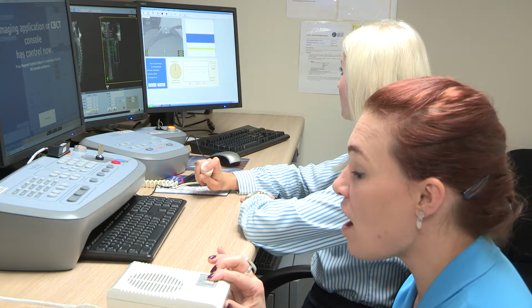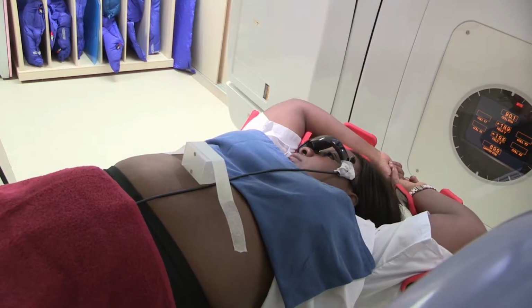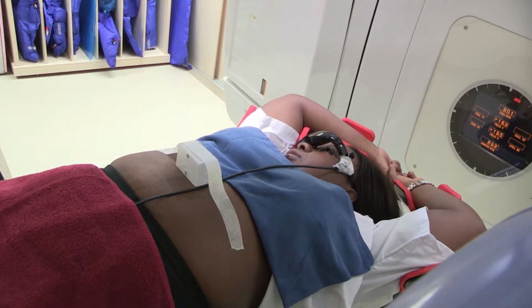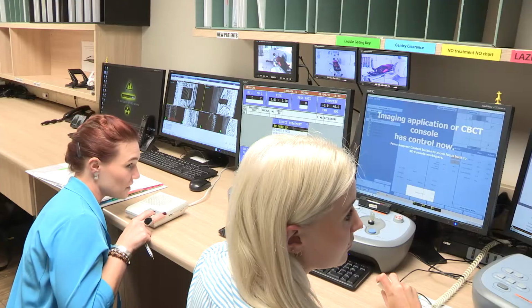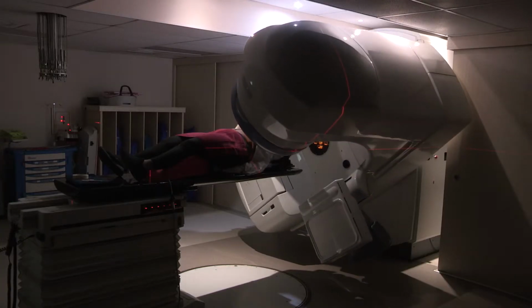Voice prompts will be given to you throughout the treatment, and goggles will be used to provide you with visual aids so that you are aware of where your breathing pattern needs to be for the radiation beam to be switched on or not.